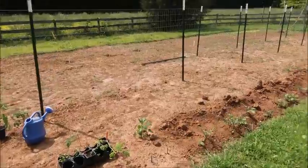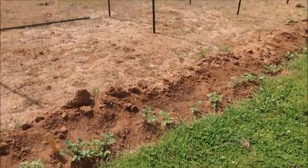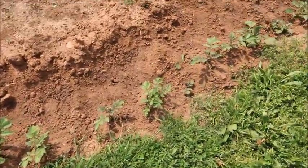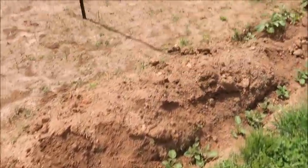We've got some zucchini and squash and green beans and cucumbers, and these are the potatoes that I was talking about. They are doing so well. We're doing it like the trench method, and we got a couple of different varieties and they are just growing like crazy. So I'm super excited about that.